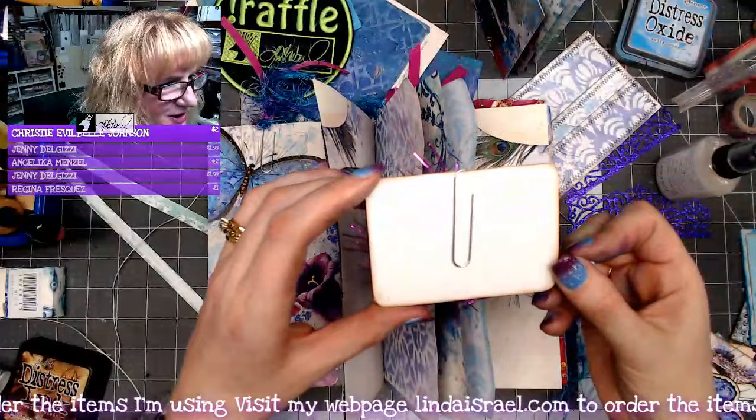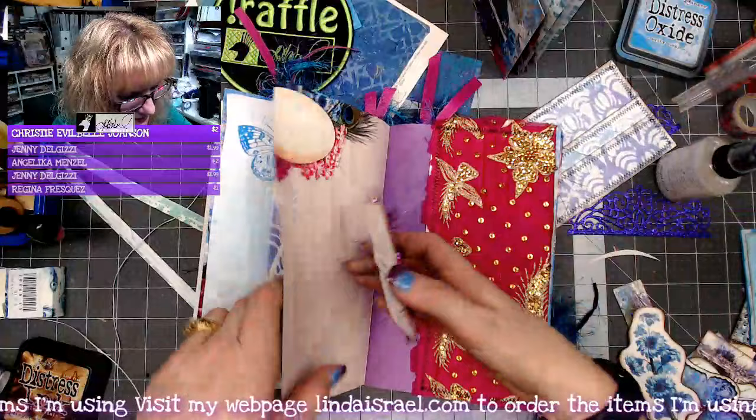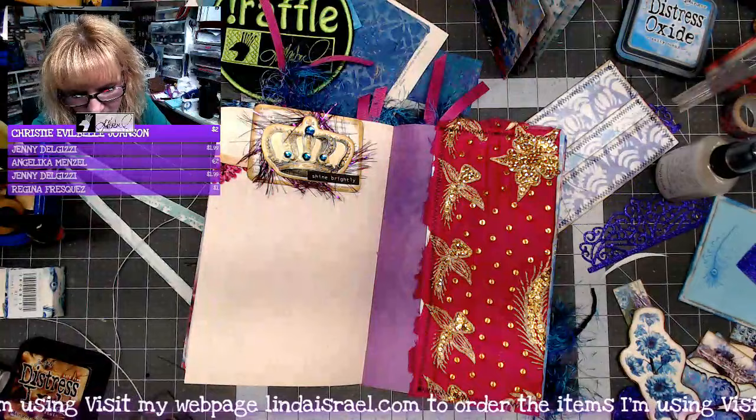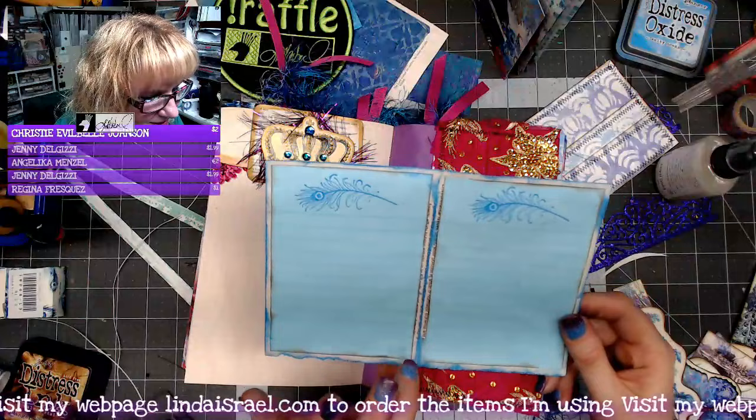Make it as a tuck spot. I'm into tuck spots. You like the crown? Oh, wait. I take that back. I forgot. I made it in a paper clip. I was about to glue it down. I'm losing it. All right. Let's put it on one of these pages. There we go.